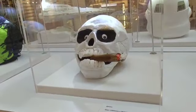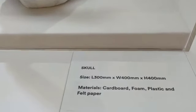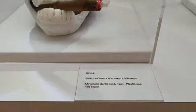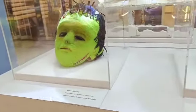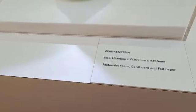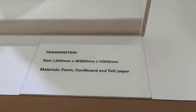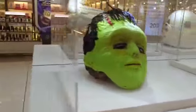This one is skull. Frankenstein. Skull, yan, yung kanilang mga materials, from the recycle, right? From the recycle, from Trust. Frankenstein. So, oh, this one.